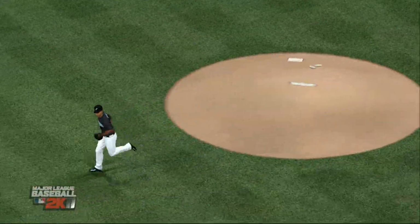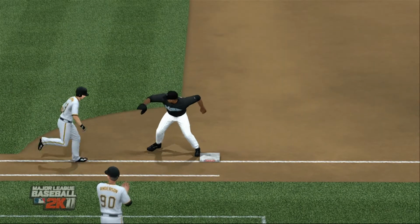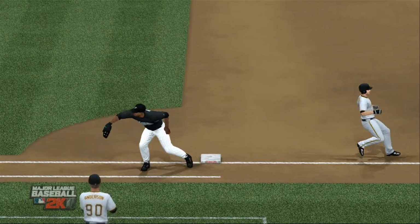Well, let's take a look, see if the umpire got it right. Well, let's see this again. Does he get him? He sure did. Umpire did get it right. Good hustle down the line. Nice defensive play.